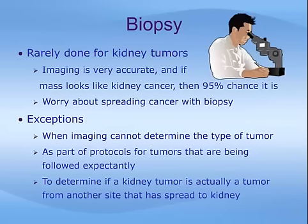It is important to understand that in the evaluation of kidney tumors, biopsies are rarely done. This is for two reasons. First, if a mass looks like a kidney cancer, then there is a 95% chance that it is. Secondly, there is a possibility of spreading cancer with a biopsy. The rare exception to this rule is when imaging cannot clearly determine a diagnosis of cancer, or if your doctor feels that the diagnosis would change the treatment. Biopsies may also be done as part of certain protocols for tumors that are being followed expectantly.